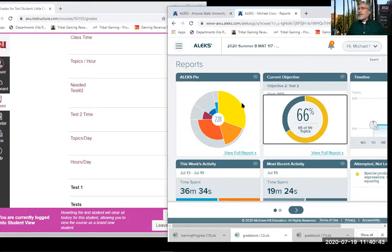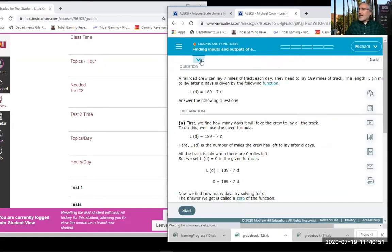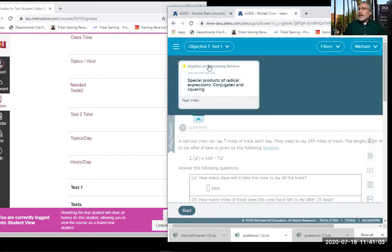Each of us has access to this. And again, there are ways to go back and review things we've already learned. There are ways to get into the learning. And remember, sometimes after you've got like 95%, let me see, even test 1, objective 1, I've got 99%, which means I didn't get 100%. I still got one thing. And eventually I'll be forced to go back and do this. And I said, I don't want to do it now.